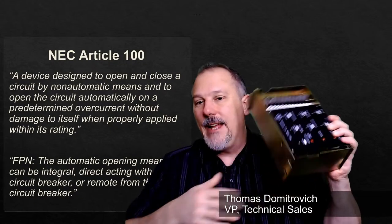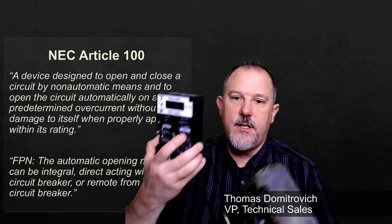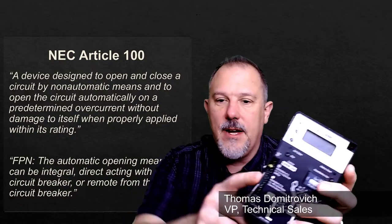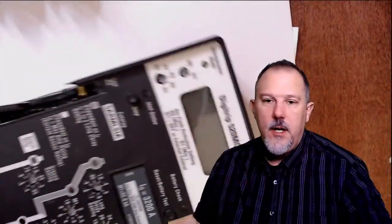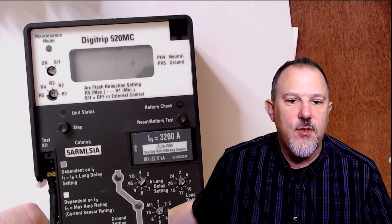So this is a relay, and this would be mounted separate. These trip units, this is a trip unit, one of our current trip units that's been around the block. I actually broke the plastic on it. But, let me put MobiCam on. So this is a Digitrip 520MC.